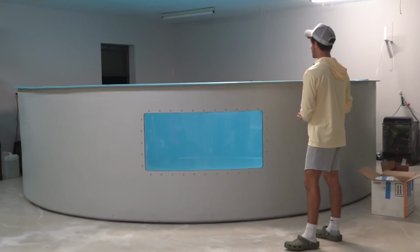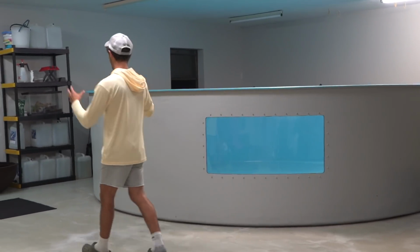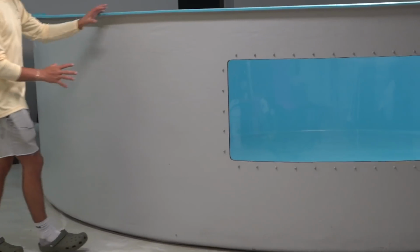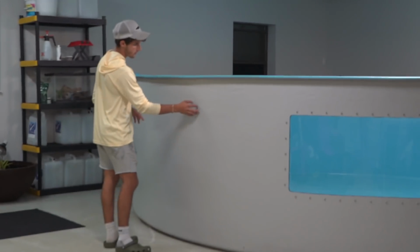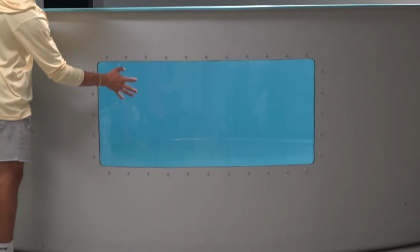Now that the pond is here, I'm gonna give you guys a quick little rundown of the plans I do have. So pretty much, I wanna take all this exposed fiberglass and do like a gray brick. I think that would look really, really cool. And that's pretty much just to decorate the outside so you don't see a plain fiberglass pond. The only thing you will see is pretty much this acrylic window right here.